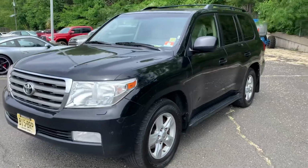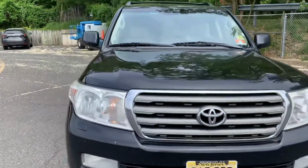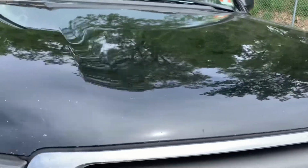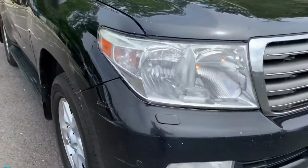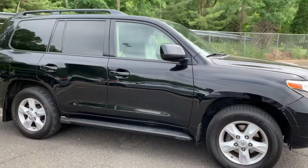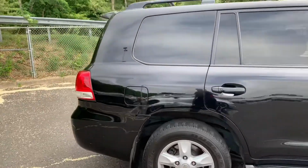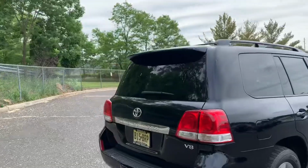Alright guys, I'm going to give you a quick walk around this vehicle. Trust me when I say you want to stay tuned for this. This is definitely a first here on the channel. I don't know if the little nicks and dings on the front bumper and hood is a telltale sign of what you're about to witness. This is by far the highest mileage Land Cruiser that we have ever serviced here at the dealership.